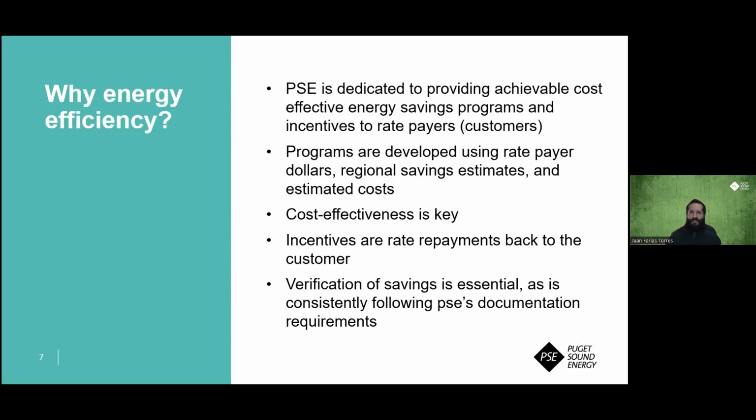So why energy efficiency? Well, PSC is dedicated to providing achievable, cost-effective energy savings programs and incentives to ratepayers. Programs are developed using ratepayer dollars, regional saving estimates, and estimate costs. And cost effectiveness is always key. Incentives are rate repayments back to the customer. And verification of savings is essential as it is consistently following PSC's documentation requirements.